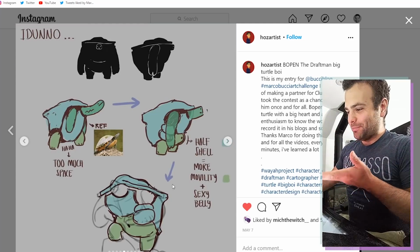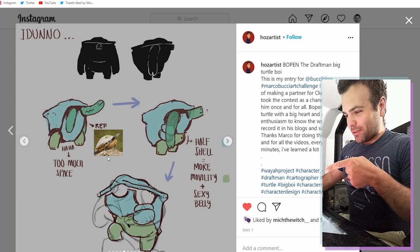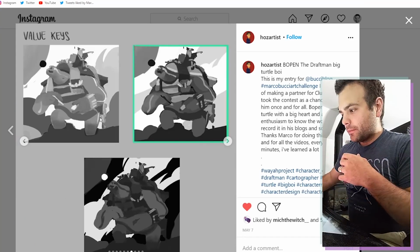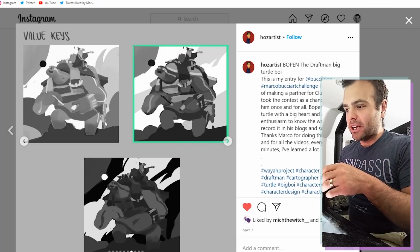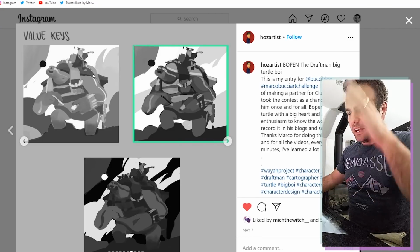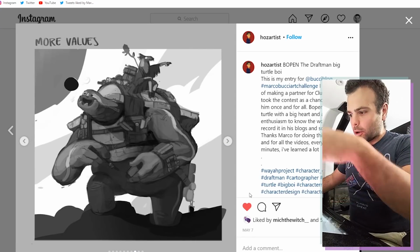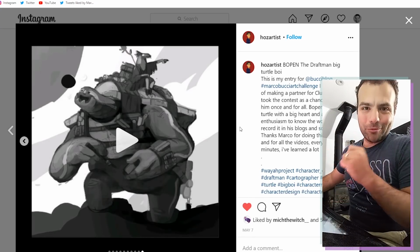I also love this page right here. That is an awesome piece of reference, and these are great little sketches to develop this giant turtle dude. And I like the exploration here. I think value key number 1 doesn't work as well because the lights and darks seem too scattered, whereas in the final we have a nice sort of dark over light statement. Great work, Hozart. I really like this one.